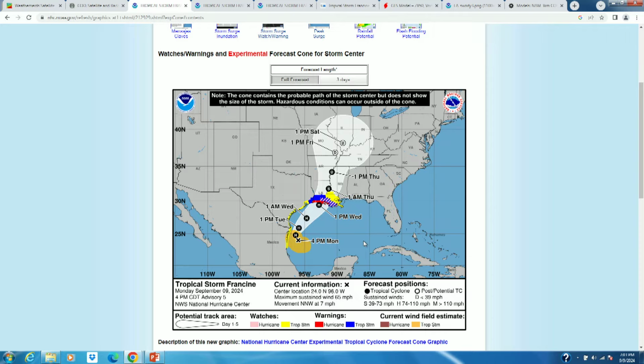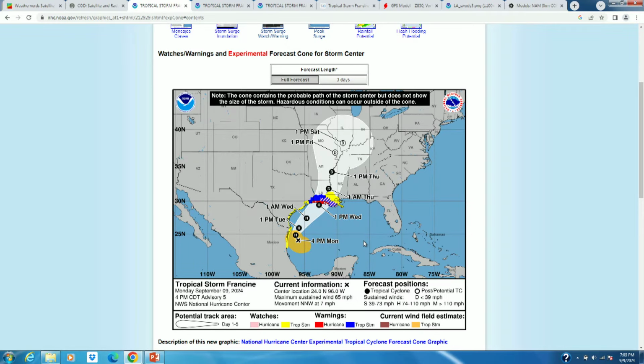That's why they made this new forecasting cone. You can see the inland watches and warnings. You used to not be able to see that. This is great because you can see we have tropical storm watches along the whole Texas coast, and they're not even in the cone. So they could still see these tropical storm force winds. They're even extending well out, onto the Mexico coast.